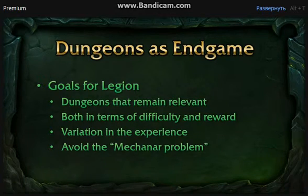And on top of all of that, we want to avoid what we call internally the Mechanar problem, where given the choice, you'll tend to pick the easiest dungeon, the most efficient one, and do that repeatedly for the rewards at the expense of the others, and even if it's not your personal favorite dungeon. So how does this all come together?